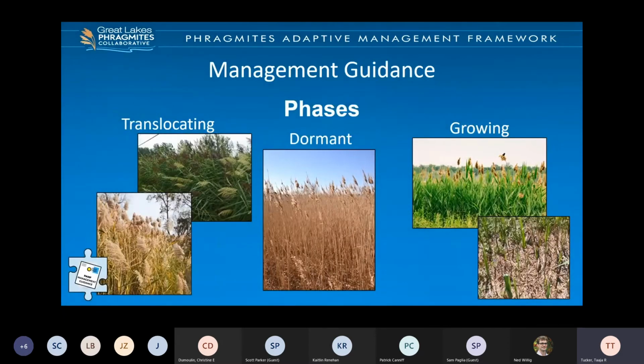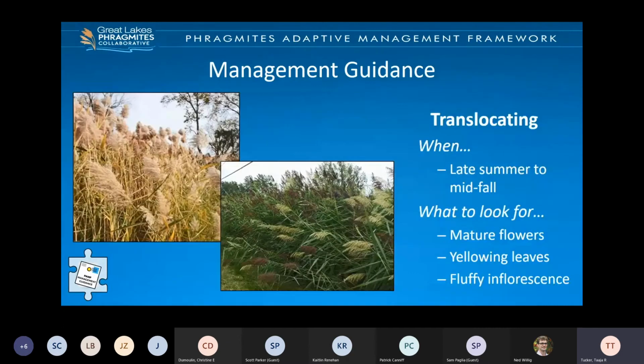Before we explore the guidance, it's helpful to learn a little bit more about why guidance is structured the way it is. More specifically, why are we basing our guidance around the seasonal growth patterns of Phragmites? Phragmites has 3 biological phases: translocating, dormant, and growing. PAMF uses these 3 phases for planning management actions because different actions work better during each phase. The translocating phase occurs from late summer to mid-fall. The exact timing of this phase changes from year to year and also depends on where you are in the Great Lakes Basin.